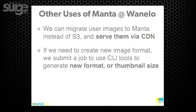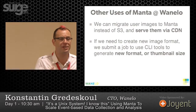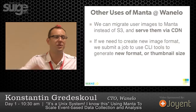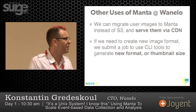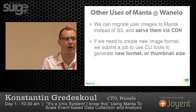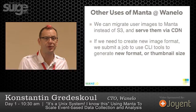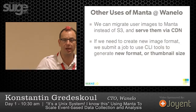And so if we migrated user images to Manta, and if we serve them from Manta directly, which you can do because Manta also has a public namespace, not just a private namespace. If you serve them from a public namespace, obviously you would want to have a CDN in front of it just like you would with S3. But then the difference would be that we wouldn't need to download anything to our servers in order to create new images. We could just run a job that creates these image formats across all of the nodes at the same time.